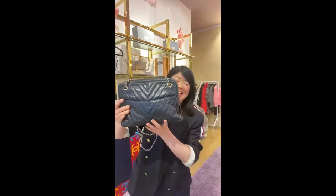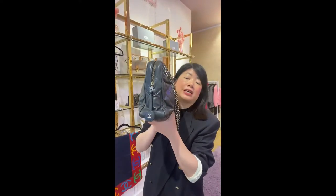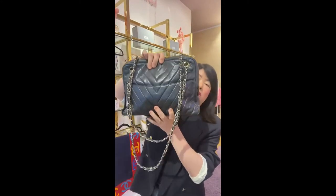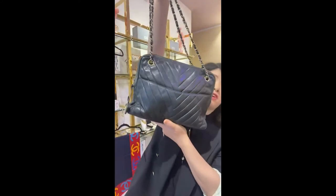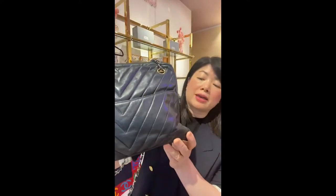But she remembers her mum using this bag. This is her mum's everyday Chanel bag. She was a woman in her 20s by then, watching her mum use this bag. Her mum used this as an everyday bag. She remembers her collecting her from school, and she had this very chic Chanel bag. This is a beautiful vintage bag.